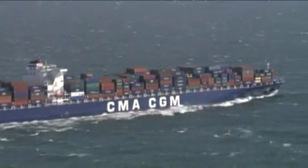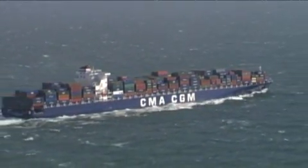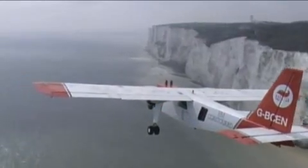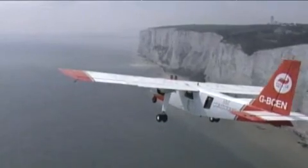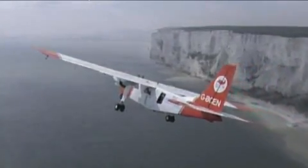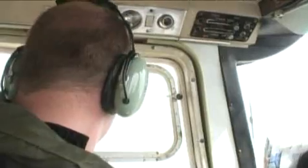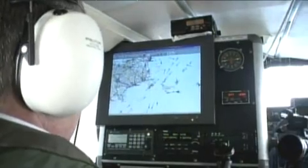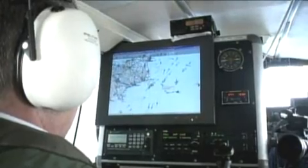And out in the channel, great container ships are making for our ports. High above, the Dover Coast Guard's spotter plane is taking to the air. At the controls are pilot Craig Brearley, and behind him sits spotter Bill Watson. They're monitoring the busiest shipping lane in the world, the English Channel.